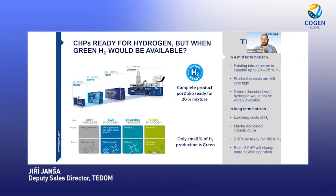It has been already mentioned by colleague speakers. Maybe parallel infrastructure will be in place by the time, and by the time CHPs will be completely ready for hydrogen 100%. Don't get me wrong, even we are doing some R&D tasks in our factories, and we are working with independent engine manufacturers. So already now our systems are ready for 100% hydrogen with some limitations, some deratings, but technically the technology is ready for hydrogen, but the hydrogen simply doesn't exist, and not for affordable price.